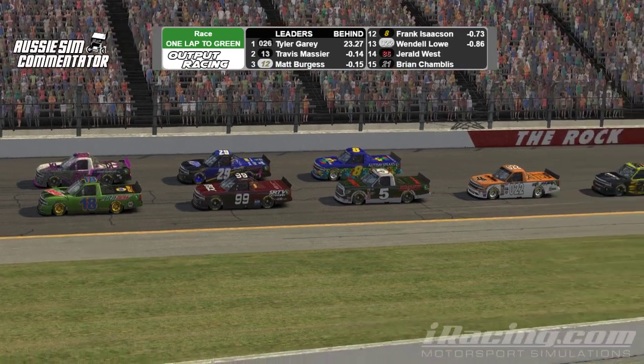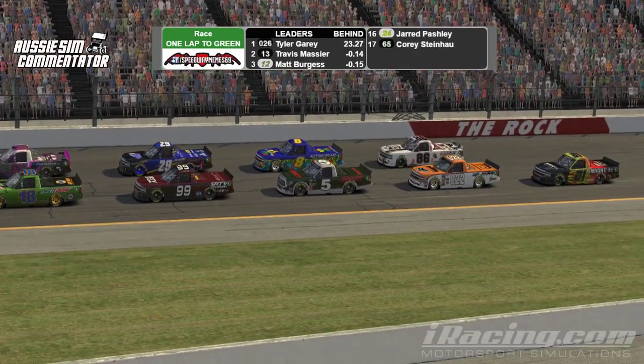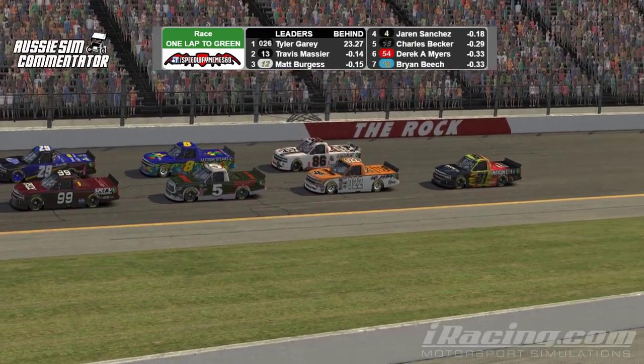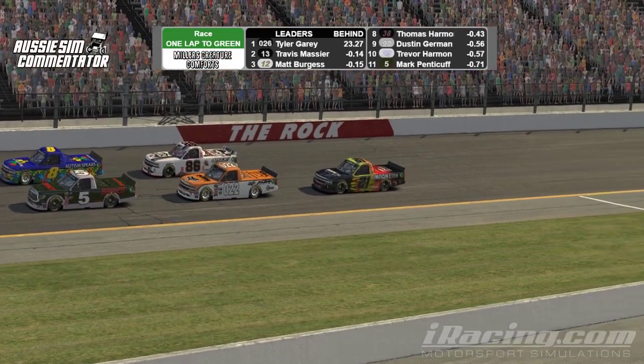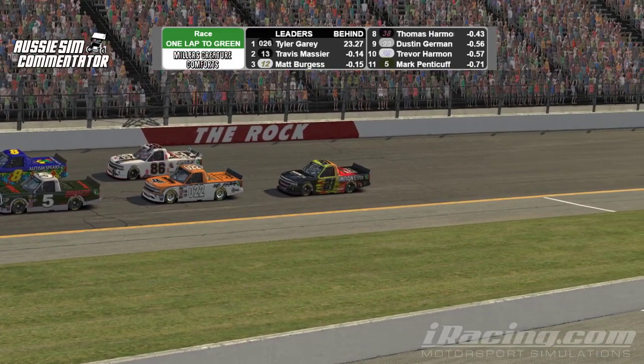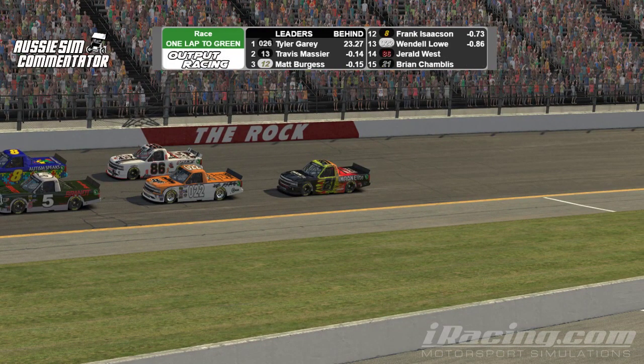Right behind them, we're going to have the 5 of Mark Pentecoff and the 8 of Frank Isaacson. And we've got the 022 of Wendell Lowe and the 86 of Gerald West. And last but not least, all by himself, will be the 21 of Brian Chambliss, starting out of the last position there. Gerald and Brian did not lay down laps.